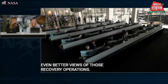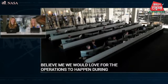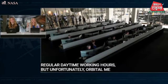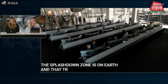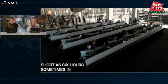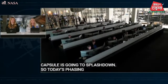And you may be wondering why sometimes we splash down in the daytime versus the nighttime. And believe me, we would all love for these operations to happen during regular daytime working hours. But unfortunately, orbital mechanics just doesn't quite work out that way. It has to deal with the location of the International Space Station, as well as where the splashdown zone is on Earth and that trajectory, as well as the phasing. As we mentioned earlier, sometimes we have phasing as short as 6 hours, sometimes in excess of 30 plus hours. It just depends on where the targeted area is that the capsule is going to splash down. So today's phasing has been 17 hours since undocking occurred at 10:05 p.m.